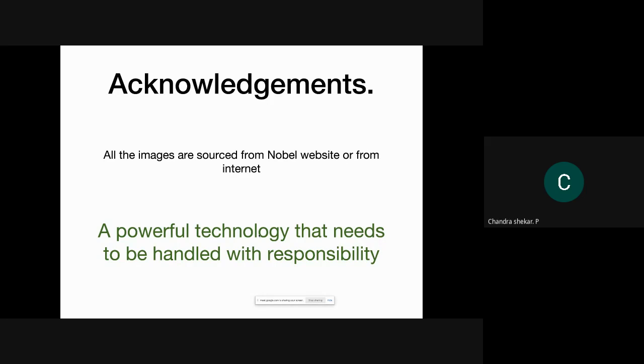And in the end, I would like to leave a word of caution, that this is a very powerful technology that needs to be handled with responsibility. And I think most of the countries across the globe are building in proper ethical pipelines and regulatory mechanisms to handle this, because these are very easy to set up and use in the labs. Okay, so here I end, and I will be happy to answer any questions you have.